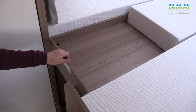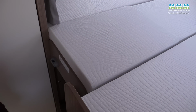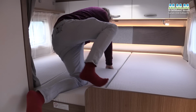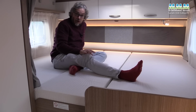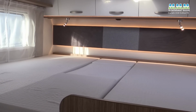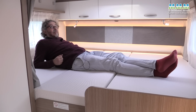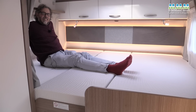You just slide this panel back, add an infill cushion, and now, unless you're very, very athletic, you'll need the ladder. Up you go. And now you can sleep either way round. It's longer, of course, across the vehicle, 2.13 metres across and 186 wide. That's bigger than a domestic super king size. Wow. What a big bed. But still, you can't sit up because now you've got these shelves in the way.